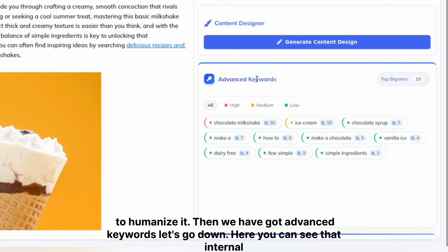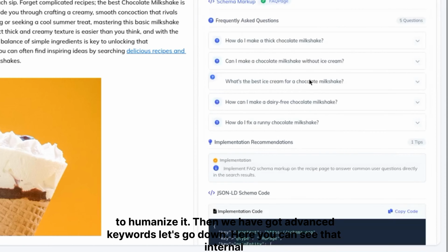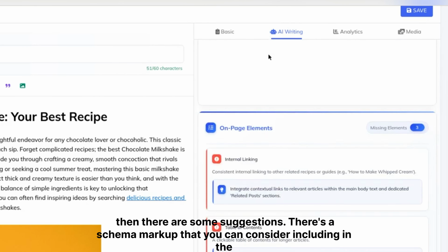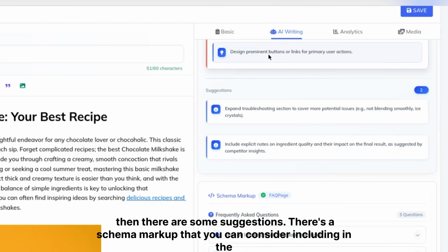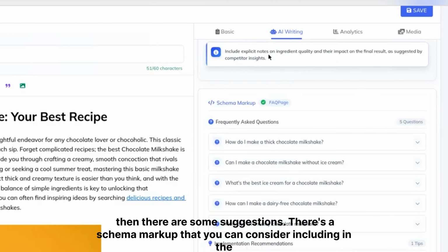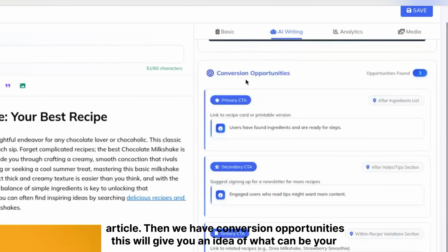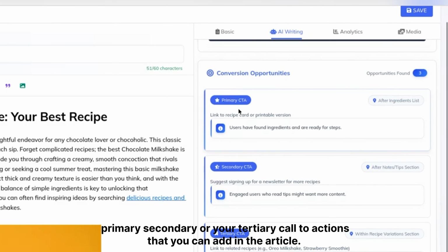Then we have got advanced keywords. Let's go down. Here you can see internal linking, this one just mentions some tips that we have. So we have some on-page elements, then there are some suggestions. There's a schema markup that you can consider including in the article. Then we have conversion opportunities. This will give you an idea of what can be your primary, secondary, or tertiary call to actions that you can add in the article.